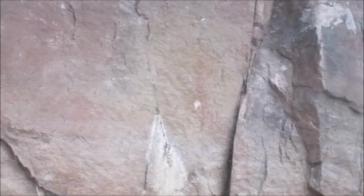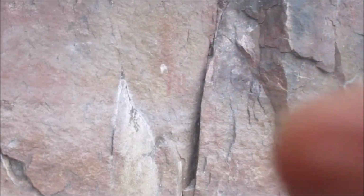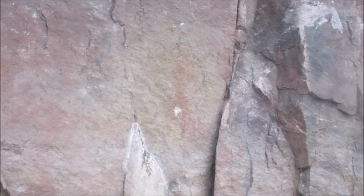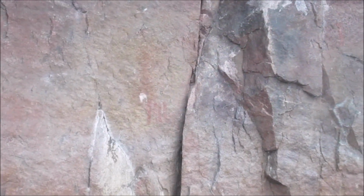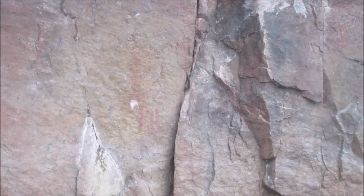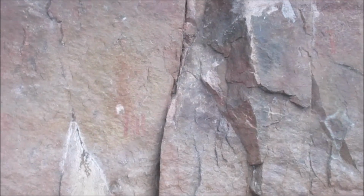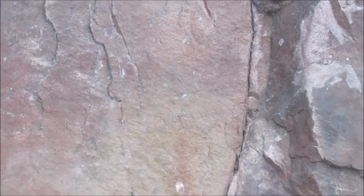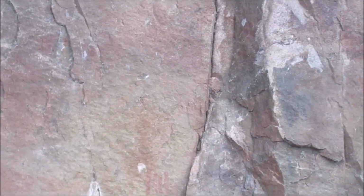Obviously getting sunbaked. Oh! Can see another one right there. Right there. Looks like four markings. Can't see what it's supposed to be. It just looks like four, almost looks like fingers. Doesn't look like a handprint though. Wonder what that one's for.